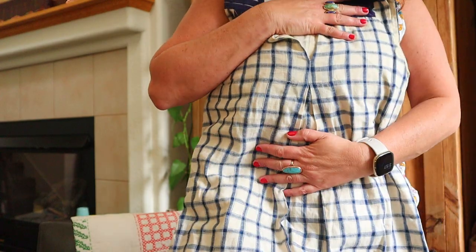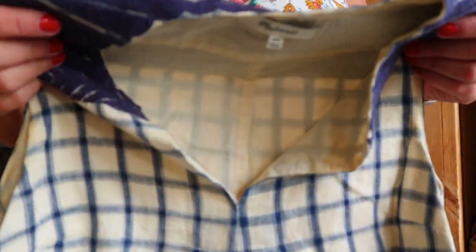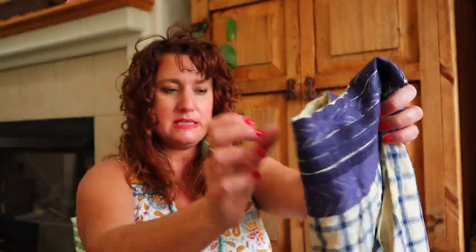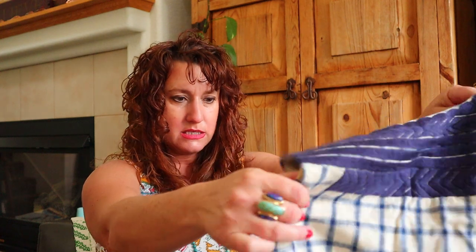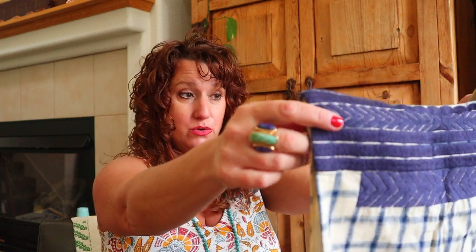This is a shift dress, a really loose shift dress in this gorgeous blue and ivory plaid. And then it's got some heavy embroidery detail at the top. Now I'm looking at this and there's definitely some sweat under the armpit. I will spray that with Shout, let it sit for like 24 hours, because this is a really cute dress. So when I'm out at the thrift store, I'll buy Madewell. It's an expensive brand.